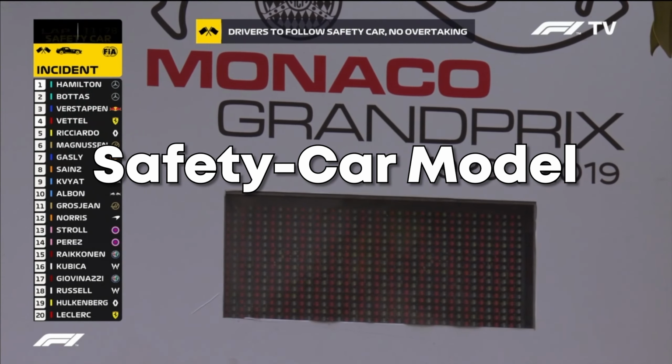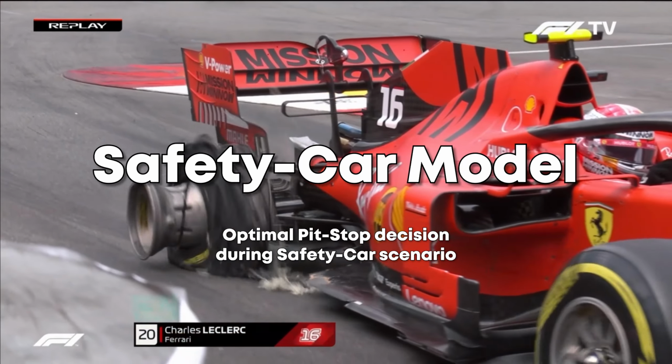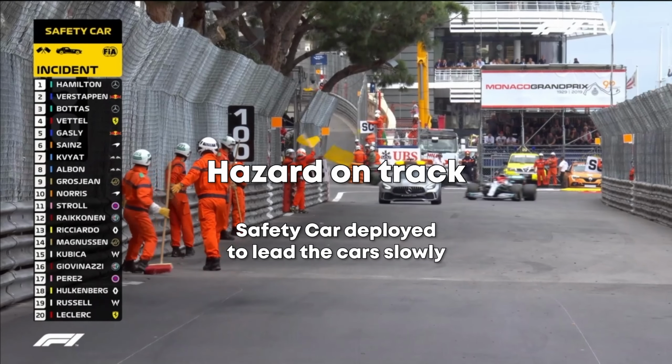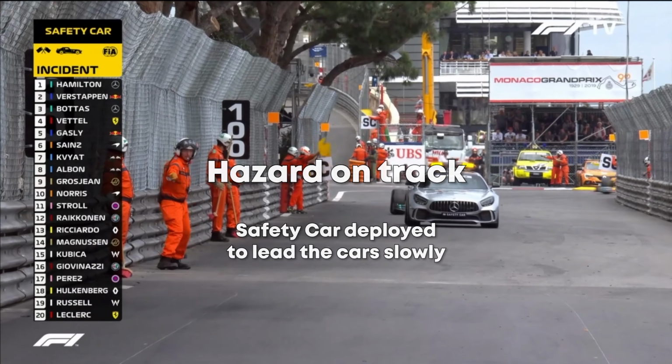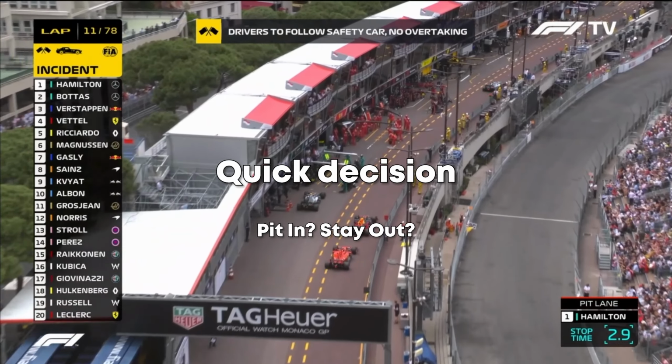For the safety car model, we are predicting the best pit stop decision during the safety car scenario. When there are hazards on the track, the safety car leads the cars slowly to let the marshals clear off any blockage or debris. A quick decision is needed to notify the drivers either to go into the pit or stay out on the track.